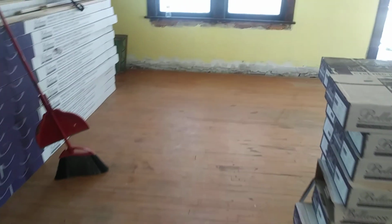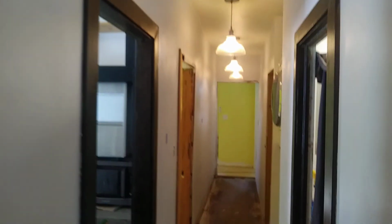And once we do that, we still have enough clearance at the front door where the door will close, and at the side door. And let's go ahead and take a look at the rest of the house. The hallway has some pretty nice lights.